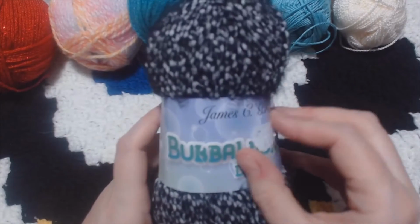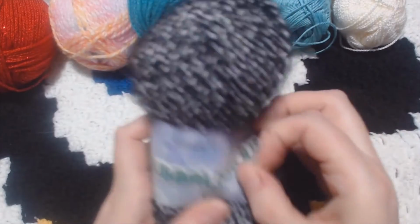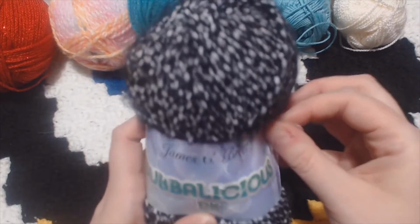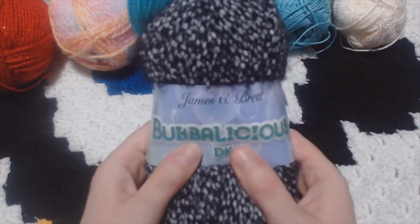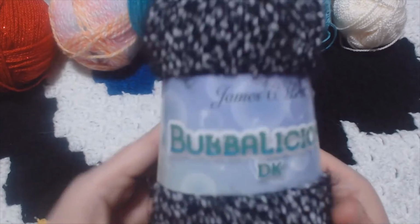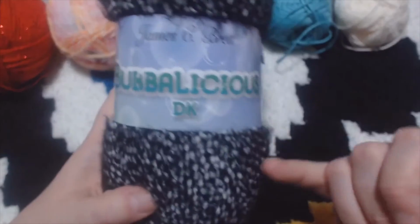The next one out is, I'm just gonna have to take the price tag off that one. Sorry darling. Put it there. Right, it is the Babylicious by James C. Barrett. It is again a DK yarn.